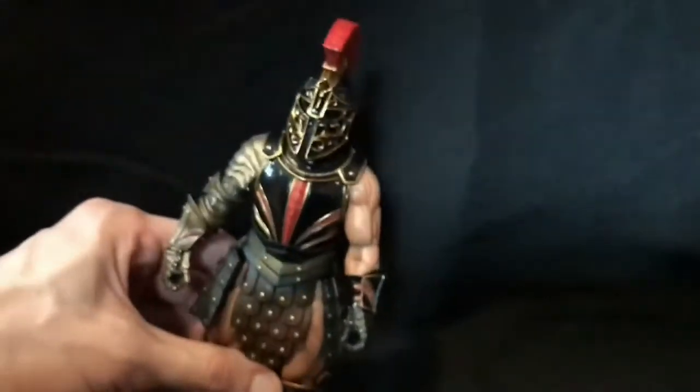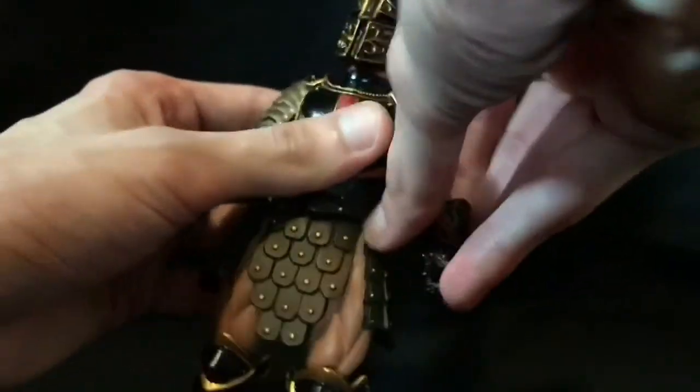I only know one person who owns 20 of these. You know who you are, you lucky bastard.